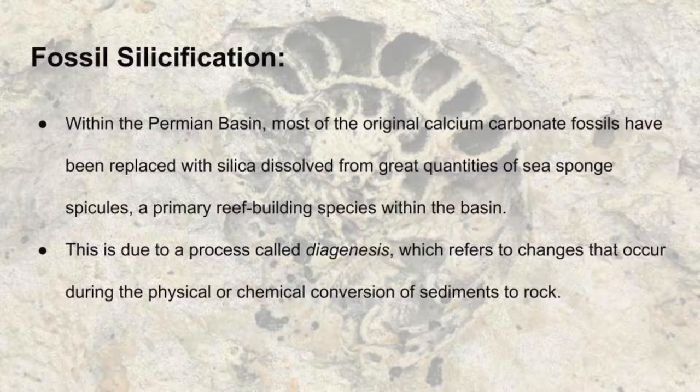Within the Permian Basin, most of the original calcium carbonate fossils have been replaced with silica dissolved from great quantities of sea sponge spicules. Sea sponges were a primary reef-building species within the basin. This is due to a process called diagenesis, which refers to changes that occur during the physical or chemical conversion of sediments to rock.